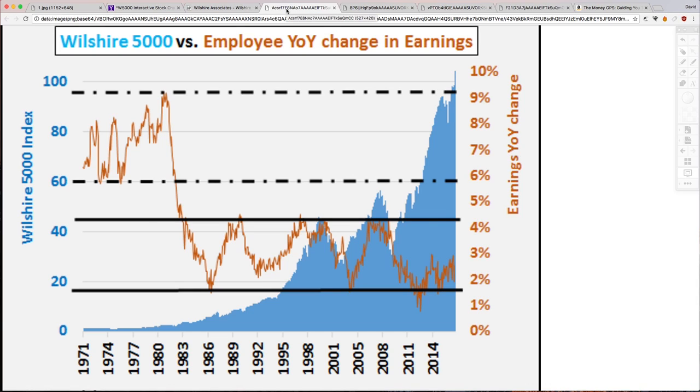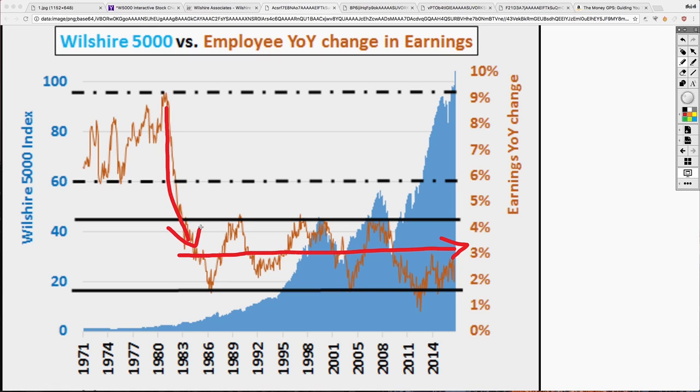Looking at the Wilshire 5,000 versus employee year-over-year change in earnings, it is very clear that a few decades ago it was a lot different than today. You will see that this trading range has been continuing, and it seems to be, at least in the last few years since the financial crisis, always below this 3% mark. Previously, back in the 70s, you can definitely see that earnings were doing quite well. Ever since the introduction of low interest rates, which you can clearly see by this line going down, pretend that's the Fed funds rate, it has taken away from the earnings that individuals have gotten. Now, of course, there are many more reasons for that, but that seems to be the way it is, compared to the Wilshire 5,000.